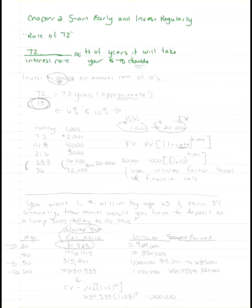So basically, if I invest $1,000 at an annual rate of 10%, I can use this formula to figure out how long it's going to take my money to double. So I take 72, divide it by that 10% rate. Now normally, probably hereafter, if I use an interest rate in the formula, I convert it to a decimal. So normally I would put a decimal in front of the 10. But for this particular formula, you don't do that. I just take 72 divided by 10. I'll get 7.2. And so that's approximately how long it's going to take my money to double.